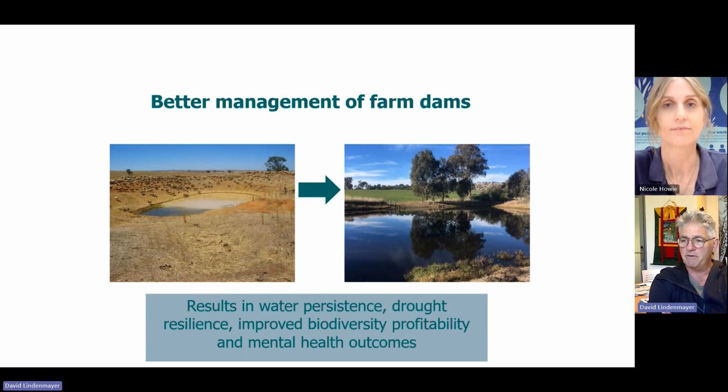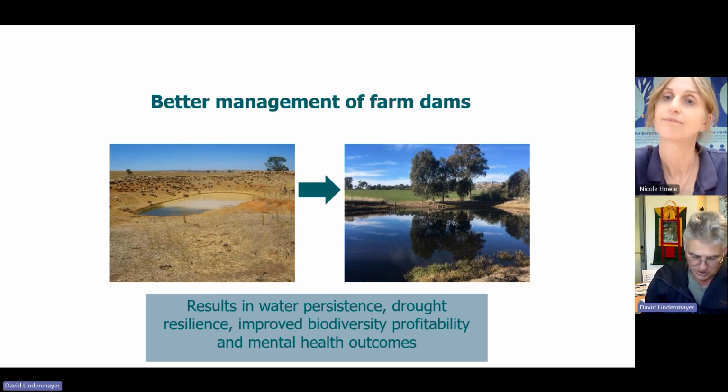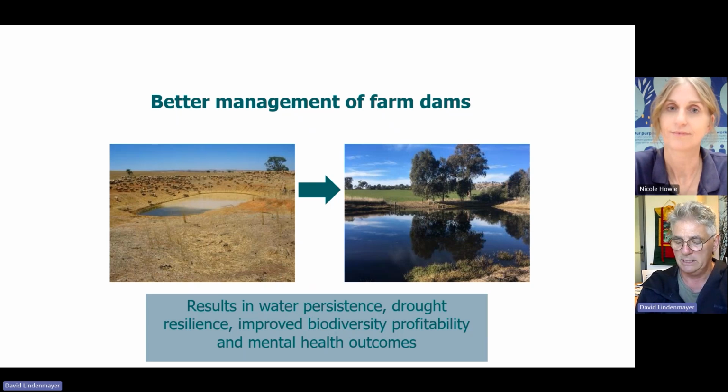The other thing is that many farmers are actually starting to put in little areas where there's seats and places to go and have a cup of tea or just to relax after a hard day on the farm. So these are places that are really important for farmers' mental health. And so we've been doing some work to show exactly this, that farmers that renovate their dams and fix up the natural assets on their farms are actually in a better mental health space.